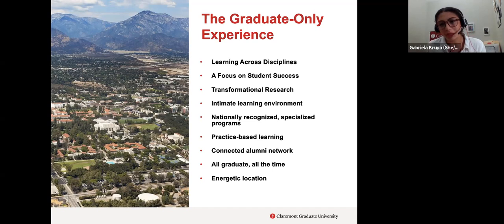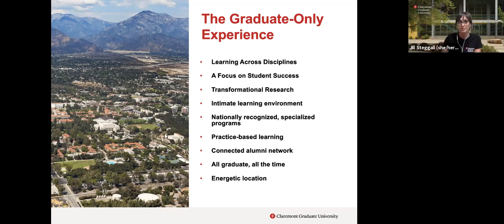And then also it's a great building to be inside. I always tell students you could take your laptop and go on a treadmill. So that's nice because I don't have that at home. Jill, did you want to add to any of this on this last slide, the CGU slide?